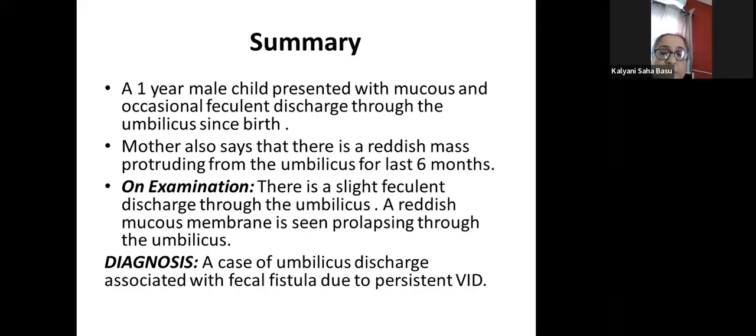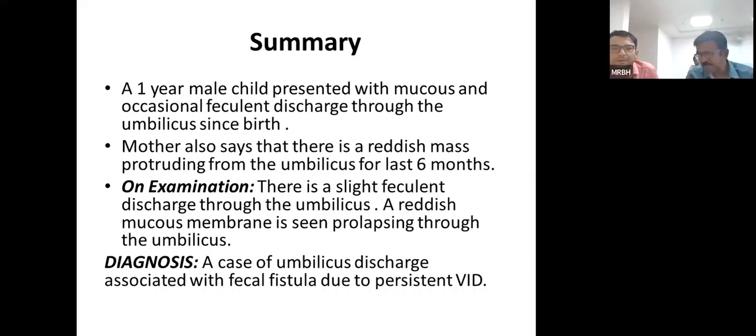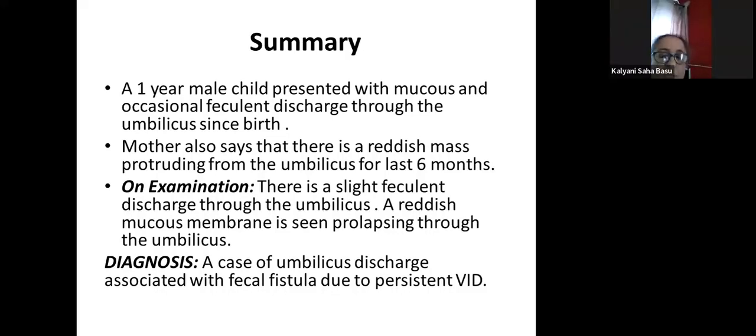And is bowel preparation mandatory? Do you need a bowel preparation? No. Bowel preparation is not mandatory. Bowel preparation is not needed, but you said that your baby is 1 year old. A 1 year old baby takes solid diet and stool in the ileum is of quite firm consistency.